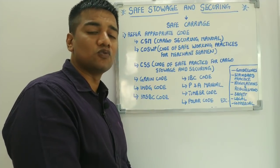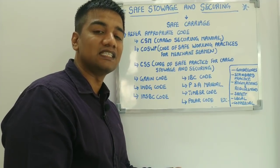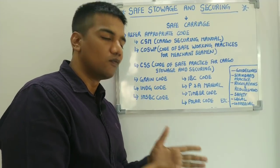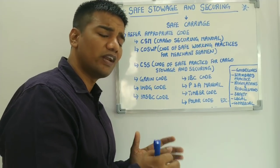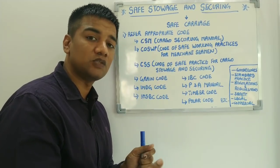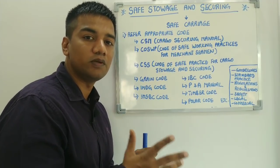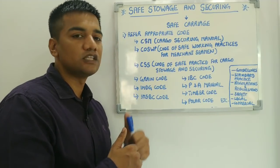And what do you get from these codes? These codes present the guidelines, the standard procedures and practices that need to be followed, and the regulations and requirements which have to be met for those particular cargoes: the safety, legal and commercial aspects. When I talk about the safety aspect, whenever you are doing stowage and securing, it means safety of men, safety of cargo, safety of the ship and safety of the environment. All four points need to be met. That is the safety aspect that needs to be covered when you are doing stowage and securing arrangements.